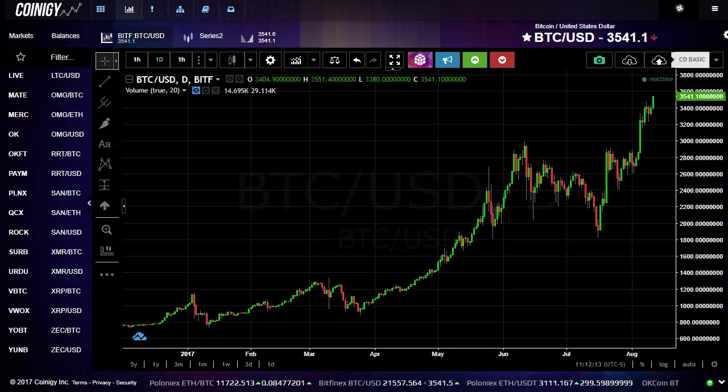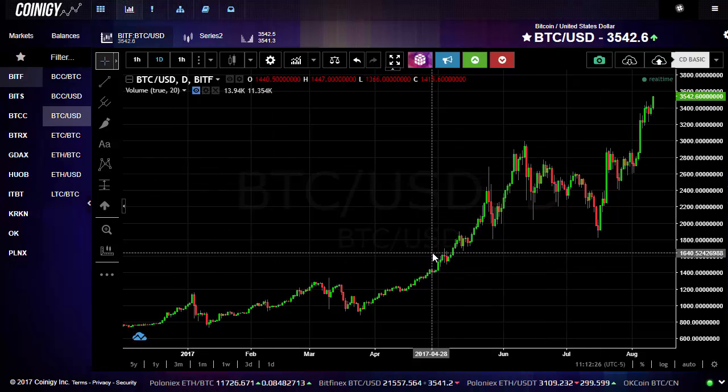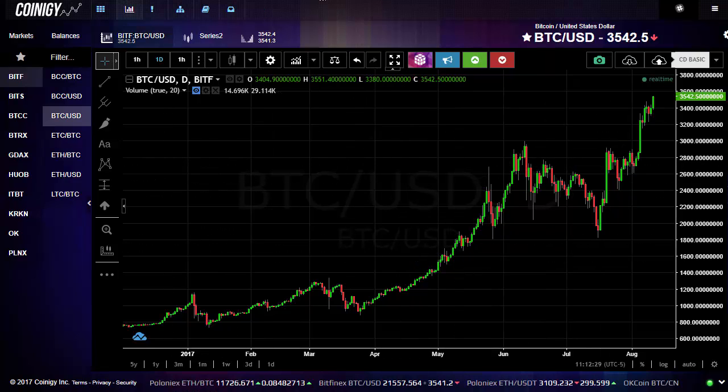Now, if you're somebody that's like, look, I just want to buy some Bitcoin and then never look at a chart and just hold it forever, then maybe you don't need this. But if you want to actively trade or look at all of the different altcoins and the different exchanges, I do think this is a really great place to start.